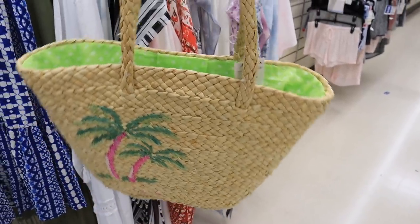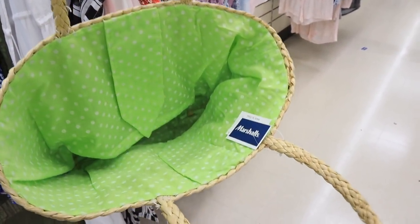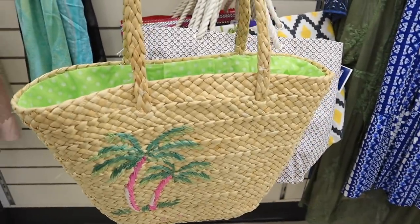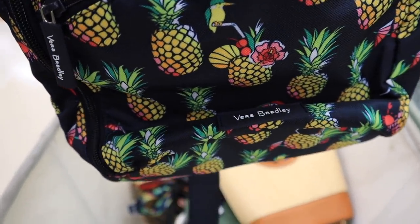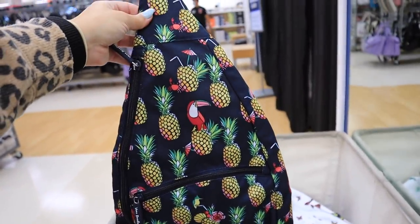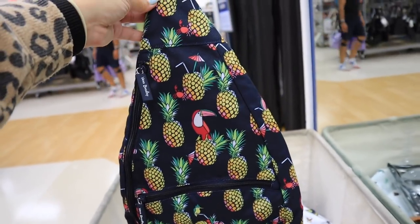This literally caught my eye from across the store. Such a cute beach bag. I need it to be bigger. It is $24.99. I really, really like it, but it's too small. Another cool find. This pineapple backpack, but it's actually Vera Bradley, which is so cool. It's one of those diagonal across your body backpacks. This is so cute, and it is $19.99.